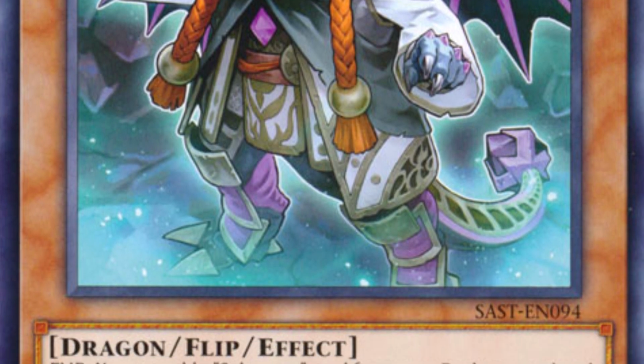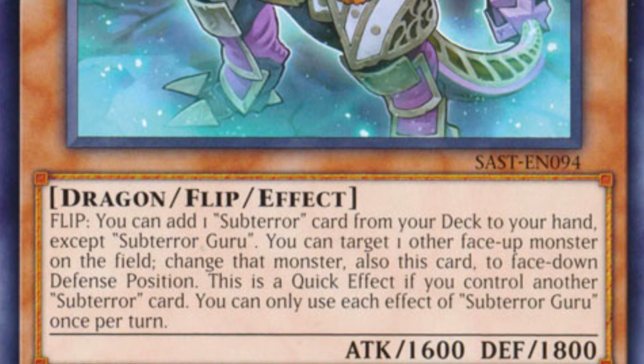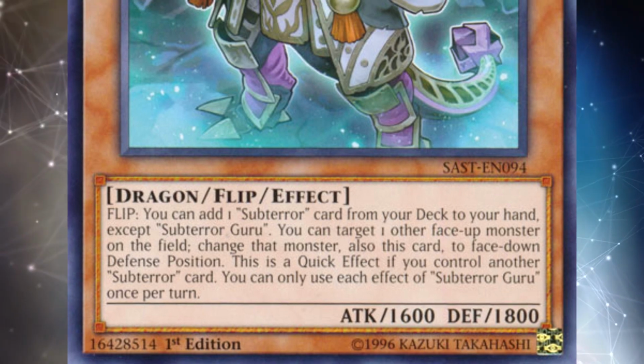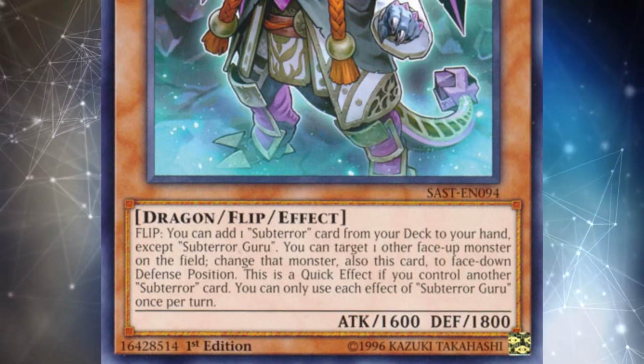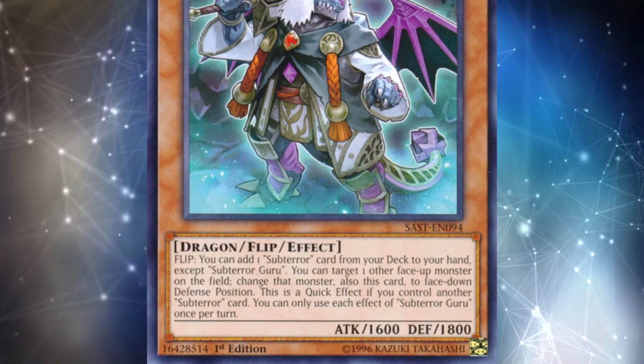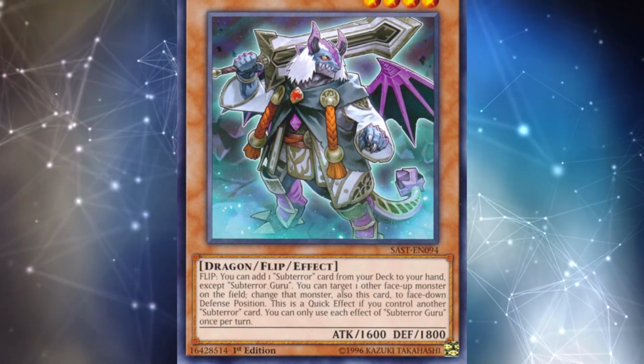Subterra Guru is a pretty strong control deck, a lot of people like it, and a lot of the cards in that deck are max rarity already. They have holographic forms, except for the main monster card, Subterra Guru. More importantly though, when this card was released in the OCG, it was first printed as an ultra rare, so it's really cool that we finally have our own holographic form in the TCG.